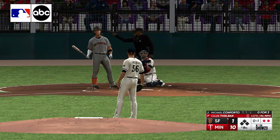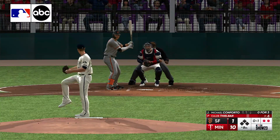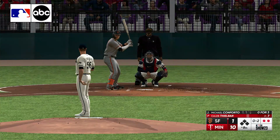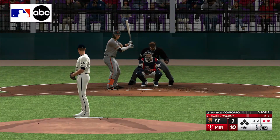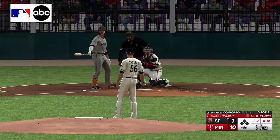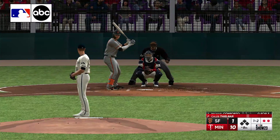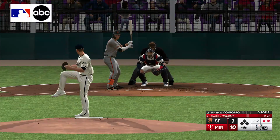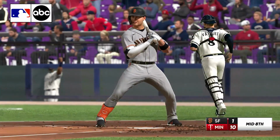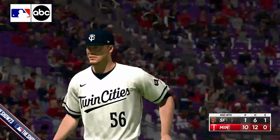In for a strike, and that is strike 1. There's a swing and a miss. This guy's pounding the zone. Hitters don't have time to think in between pitches. The 0-2. And that's too high. 1 ball. 2 strikes. Got him looking. And good work there as he gets a 1-2-3. Giants down in order. They're down 9.